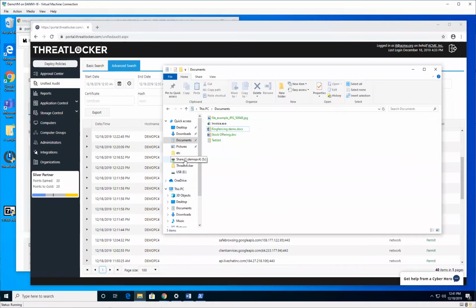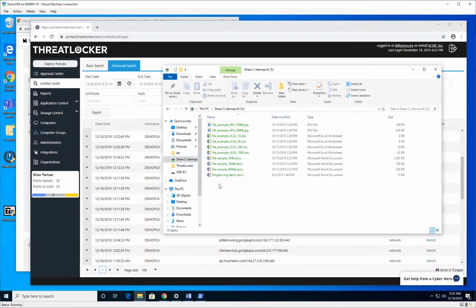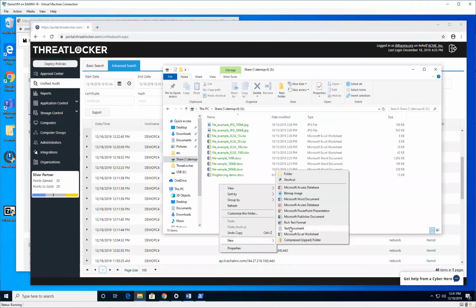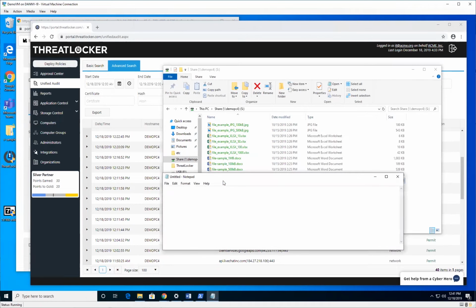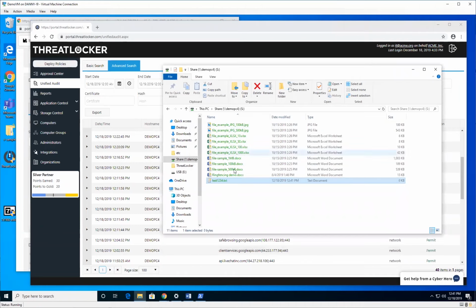The first thing about the ThreatLocker storage control is we audit everything. So every single document, every single file that's accessed on any storage devices, and storage devices could be USB drives, they could be local drives that are monitored, they could be network shares. It really doesn't matter. We're not just saying only USB drives, but anything that's accessed on a storage device is monitored.